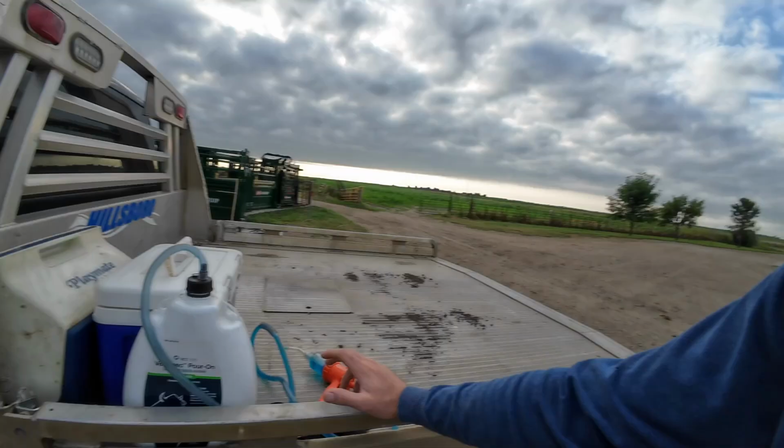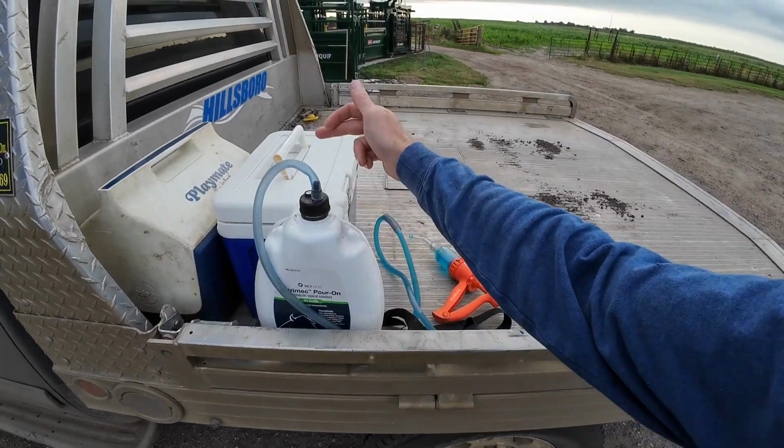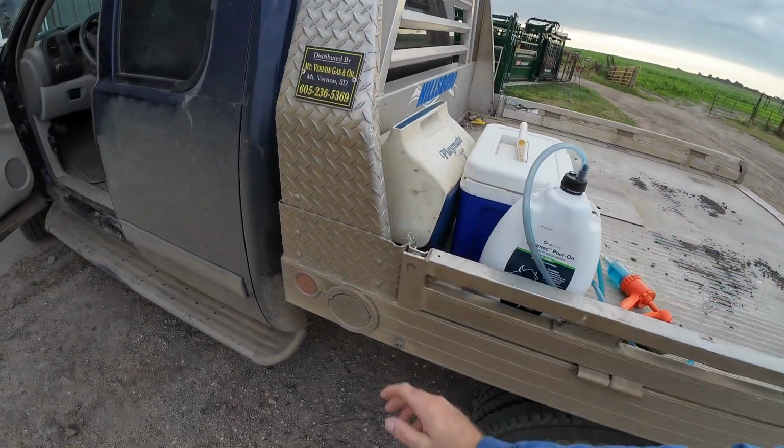While the bin is getting built, it's also that time of the year, first round of vaccines for these calves out on pasture. So we're gonna try to work 2 groups today, corral them up. We got a lot of stuff loaded up. We're also gonna pour them, take care of some flies. We got 2 vaccines, we got some extra tags and stuff.